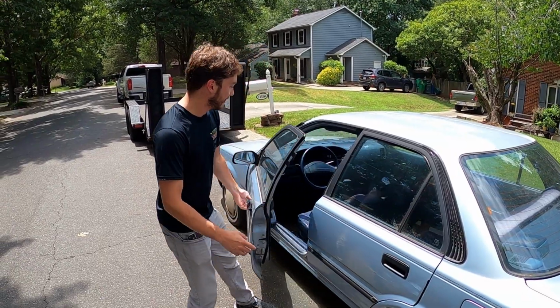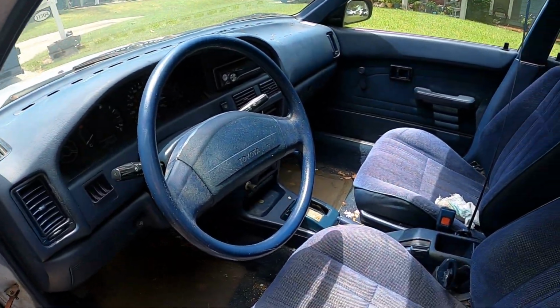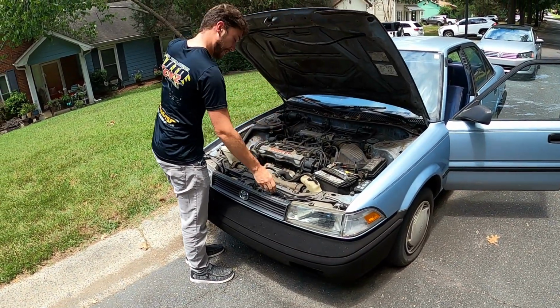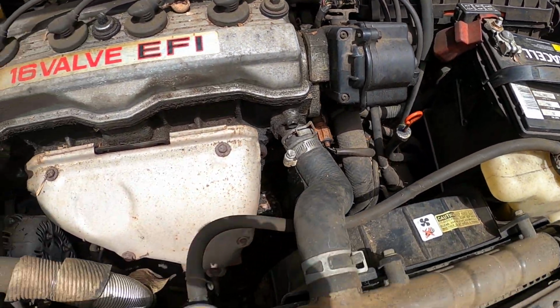Taking a look on the inside, you got a nice blue interior everywhere. Everything is blue. Take a look under the hood. Yeah, nothing exciting. Hopefully it still runs. See if it'll crank. Probably won't because the battery's 2 years old.